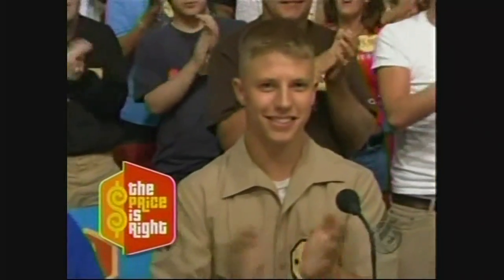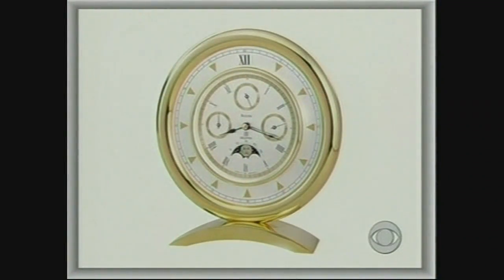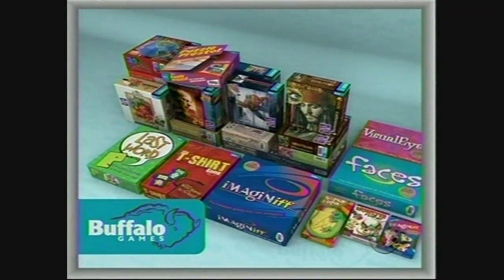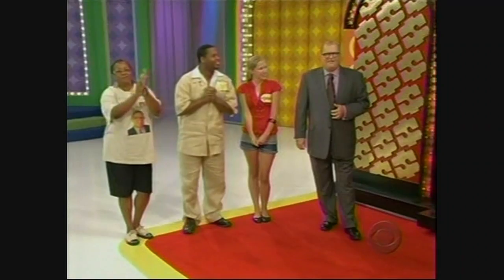Contestants not appearing on stage will receive the Millennium Clock from Boulevard, uniquely designed desk clock crafted of brass-finished metal. Features a multifunction dial that includes a calendar as well as a full-functioning moon phase from Boulevard. And from Buffalo Games, a collection of hilarious party games, fun family games, card games, and challenging jigsaw puzzles. A variety of items for everyone in the family. Make life more fun and rewarding with Buffalo Games. And now, here's Drew Carey with our Showcase Showdown.